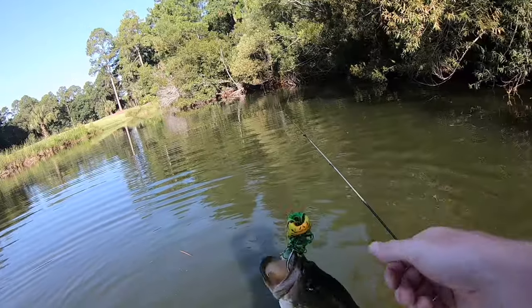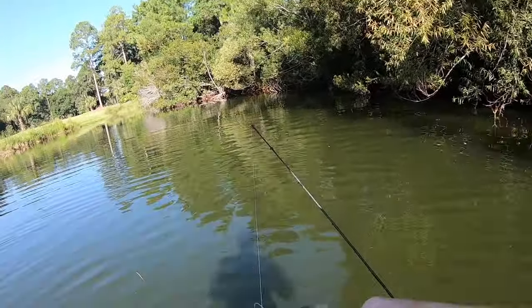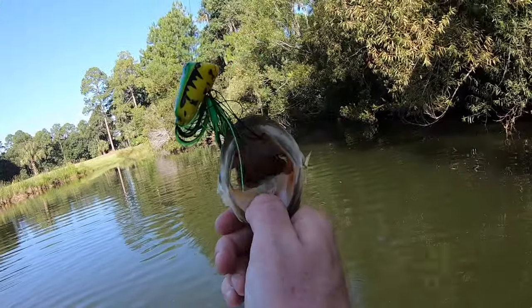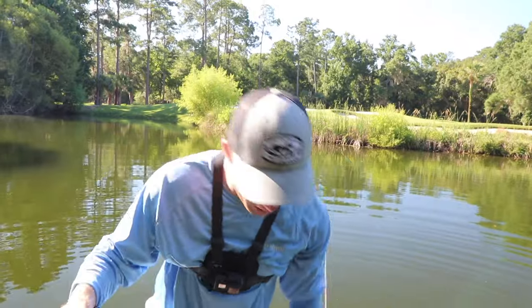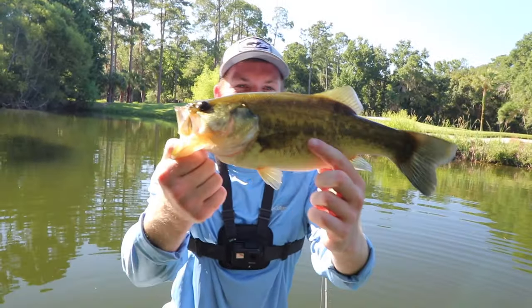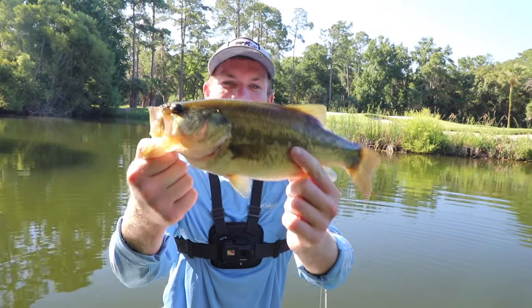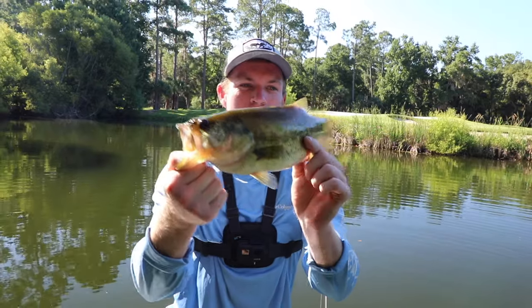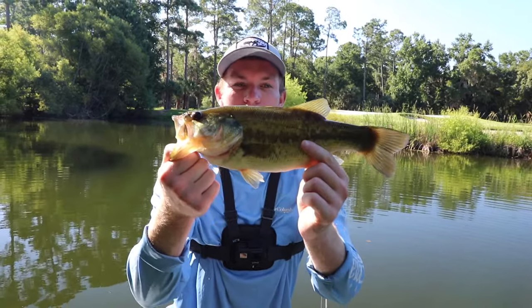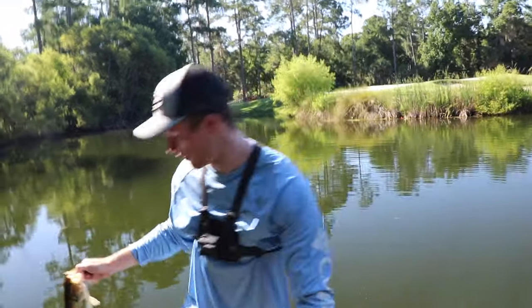I knew we'd probably have a little bit of hookup problems with these frogs today, but this one sunk right there in the top of the mouth, and he wasn't going anywhere. About 10 minutes to get the first fish in the boat, and here she is. Not a giant, but a decent start. Chunky little bass for the size, about a pound and a half, but we're gonna get her back in the water because we are on a timer today and we want to fish as much as we can with each bait. Good fish, let's keep it going. Later, my dude.